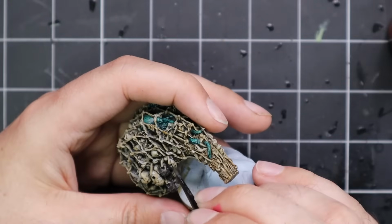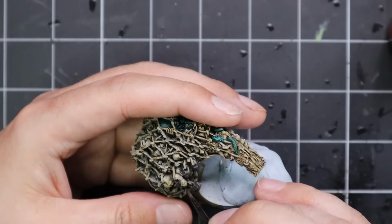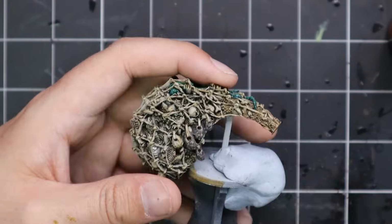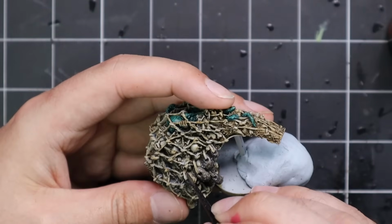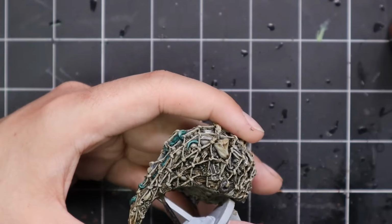After that, I got some Basilicanum Grey and I hit it with all the stone weights that are used to hold the net down. Very quick, very simple, very easy. The majority of it is kind of bone anyway, so the Skeleton Horde contrast that I put over the top did most of the work for me.